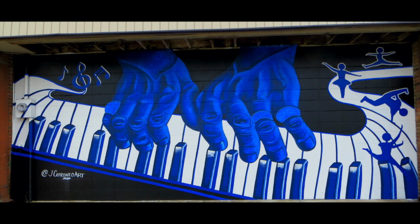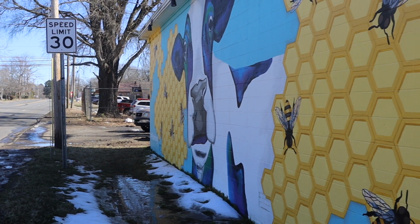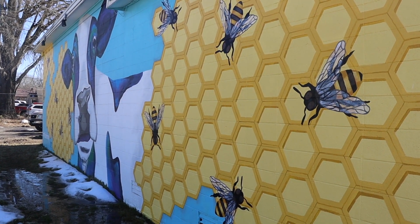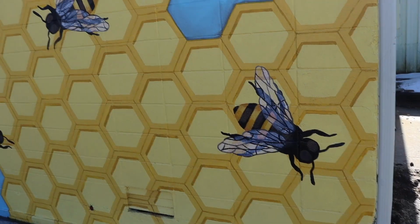Recently, several new murals have popped up in Cabot. These beautiful works have awed the locals and brightened up the center of town. Many civilians don't know who painted these, but these artists deserve to be recognized for their contributions to better Cabot and make it even more beautiful.